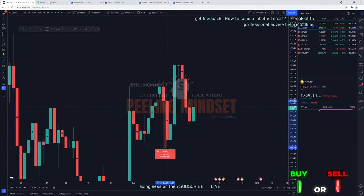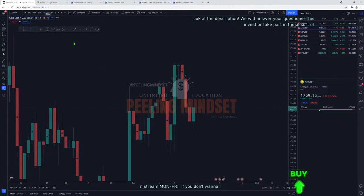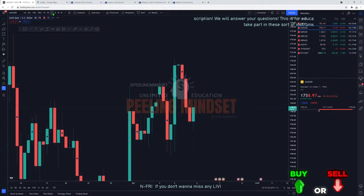Gold moved down throughout the day, and we made a support, and the next 4 hour candle just pushed up. Now something similar might happen, right? So the 4-hour candle makes sense to push up, makes sense to push down as well.